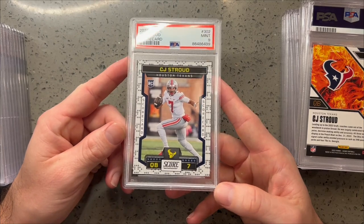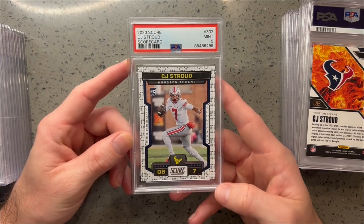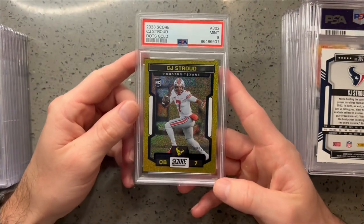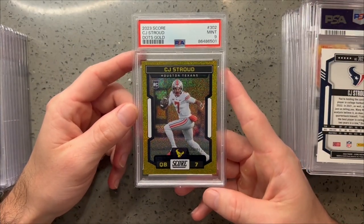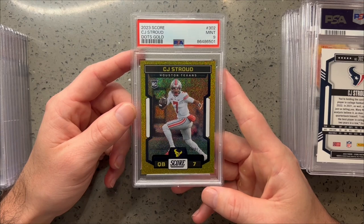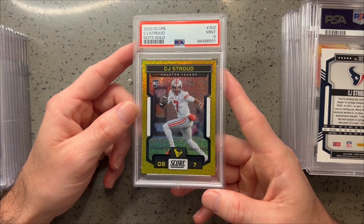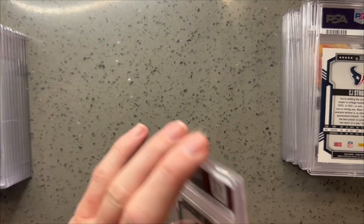Man, all the parallels just getting dinged. Scoreboard, PSA 9. Those do not pop up that often. Fortunately, I did split these orders, as I mentioned. A lot of these cards are also going to show up in other orders, and their grades are much better. Gold dots, 22 of 210, PSA 9.